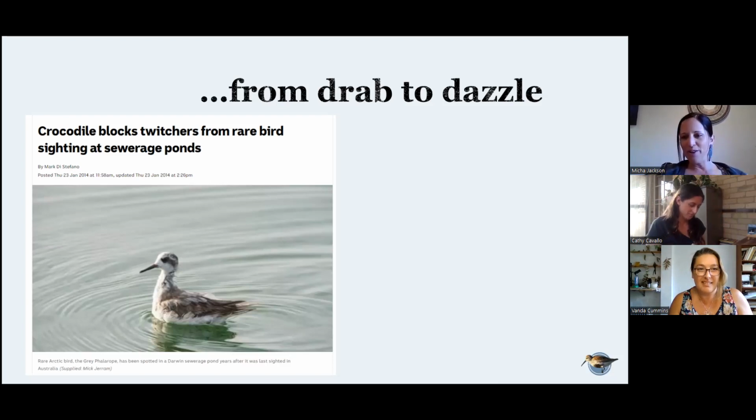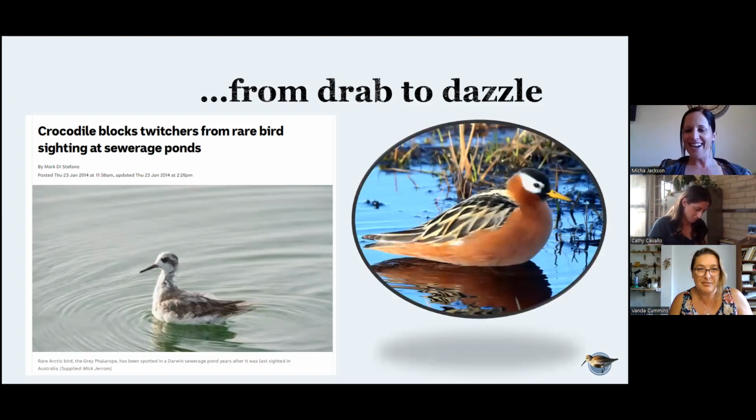But this was one of the most common birds where I was in the Arctic, and it looks like this. You'd never call that a grey phalarope. And in fact, its other official name is red phalarope. So people who live in the Northern Hemisphere call this bird red phalarope.